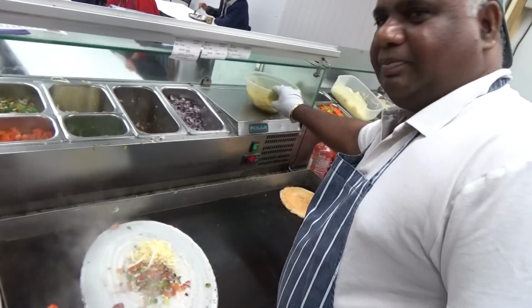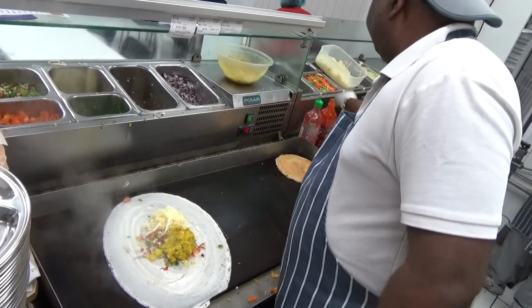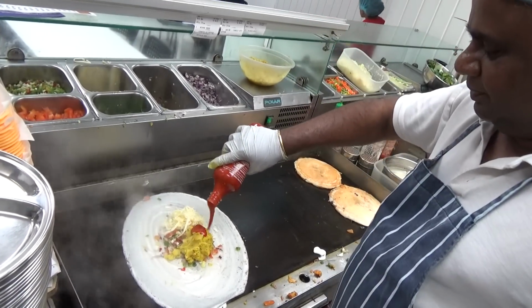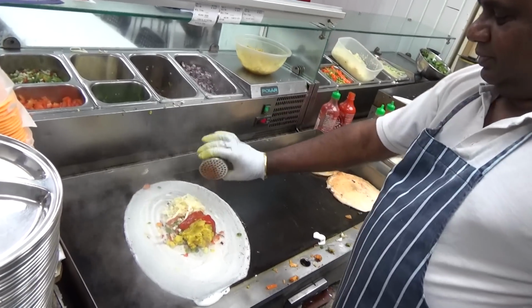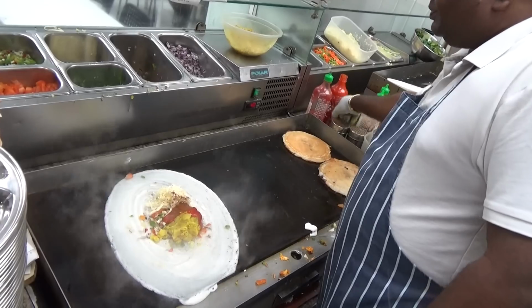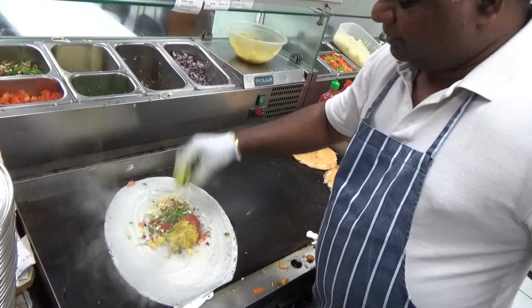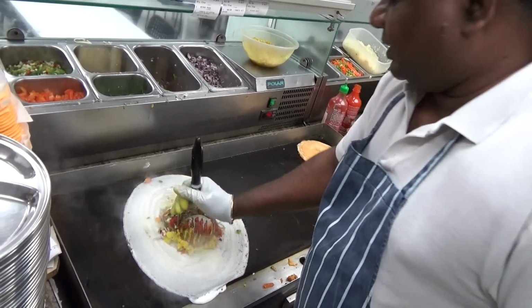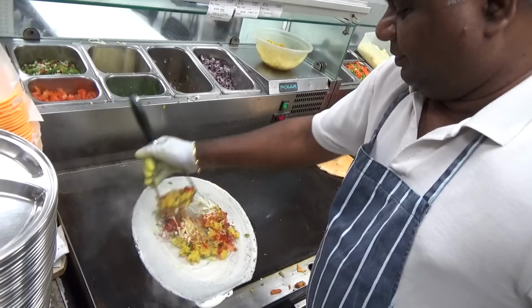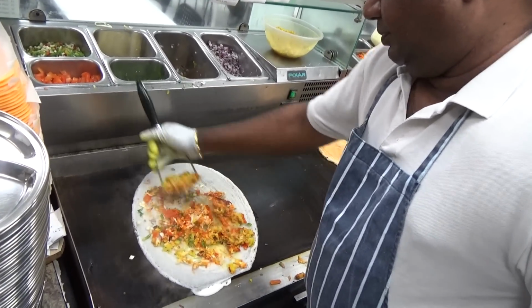This is a mixed vegetable and then paneer and then potato. Chili sauce. Okay. Dosa masala powder, salt, coriander, and butter mash. See how much sugar?